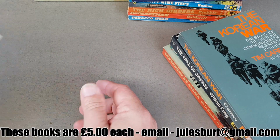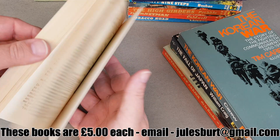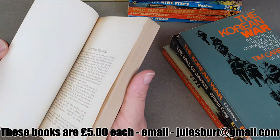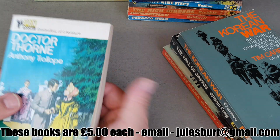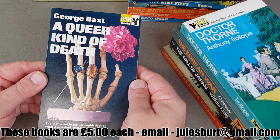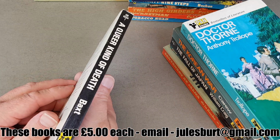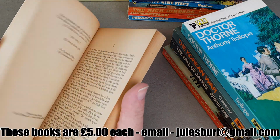First Pan. Bestsellers of Literature, Dr. Thorne. This is in E. Perfect copy of this one. 1968. Crime, Queer Kind of Death. This is an M. Perfect spine. Crime title. Easily worth a fiver.